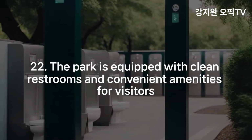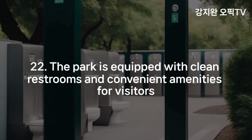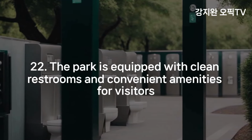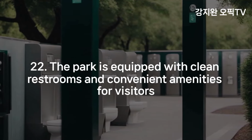The park is equipped with clean restrooms and convenient amenities for visitors.